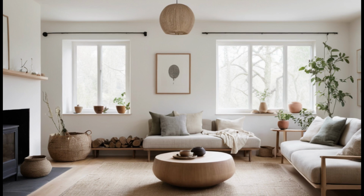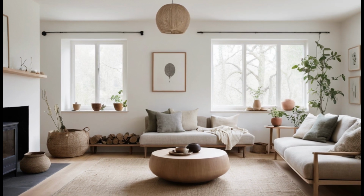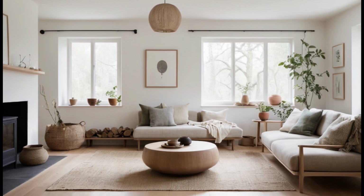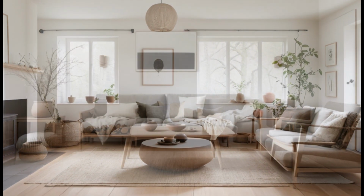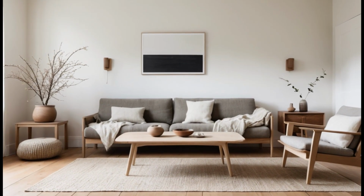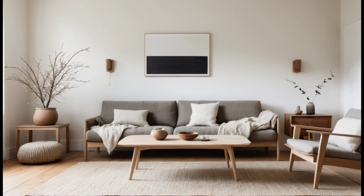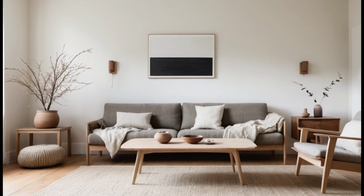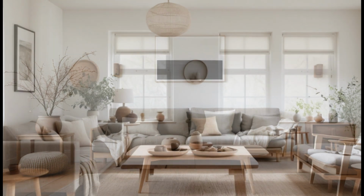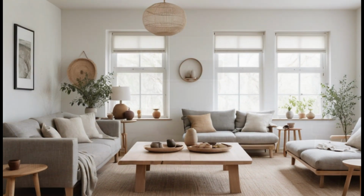Inside, the living room is a haven of simplicity and balance. Low-profile furniture, natural wood tones, and soft textiles such as wool or linen create a cozy yet spacious feel. You'll notice the blend of Scandinavian hygge and Japanese wabi-sabi, prioritizing comfort while celebrating imperfections and natural textures.